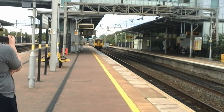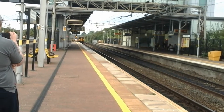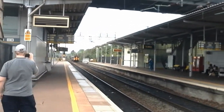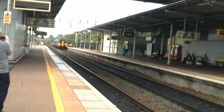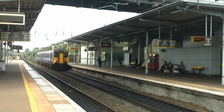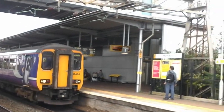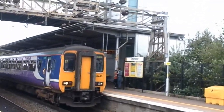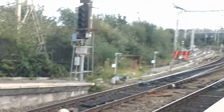Sorry for the shaky camera work. Driving in now is the 1540 or 1541 Northern service to Manchester Oxford Road, all stopper, via Warrington Central of course. Just a single 156. And this is 156486. 156486 off to Manchester Oxford Road. That came in very quickly and departed quickly as well. I'll turn about.